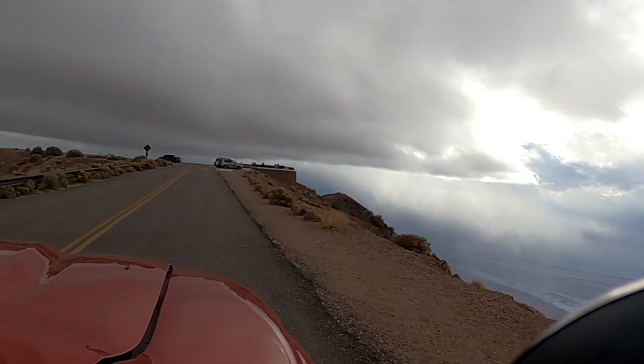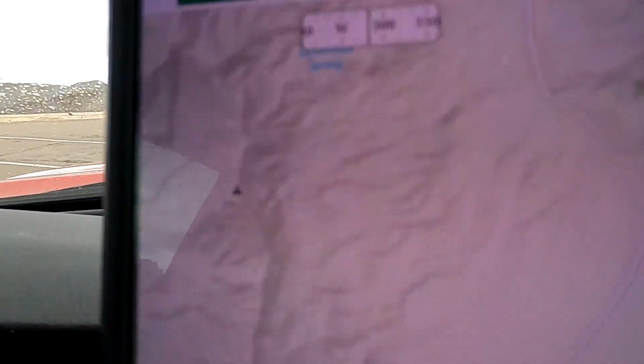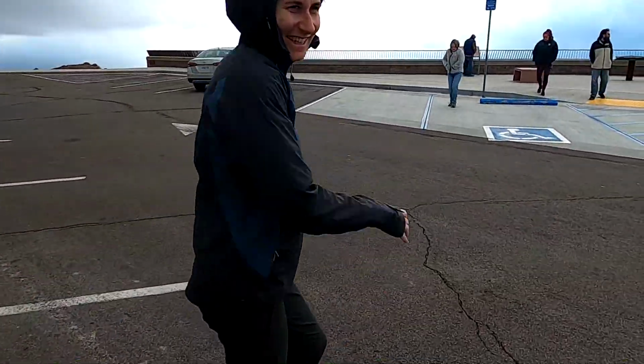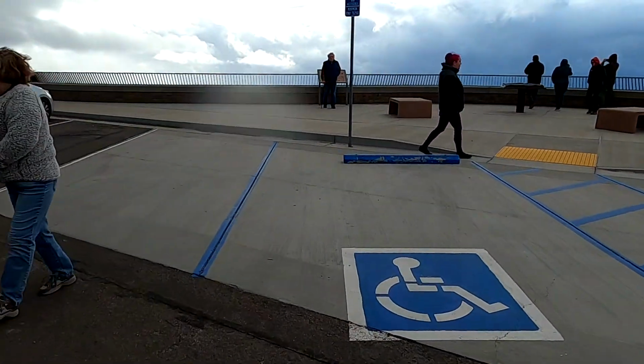So we just drove up almost 1,700 meters. We were below sea level before we drove this road up to Dante's Peak. No, wait. Yeah, Dante's Peak. Crazy drive, beautiful drive. I can't wait to see the view. I didn't get to see it in the driver's side, but let's check it out. Storm is coming. It's windy. Check this view out.